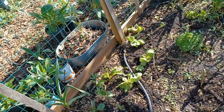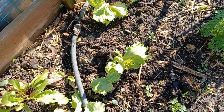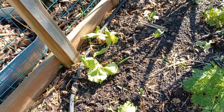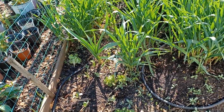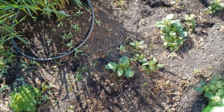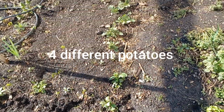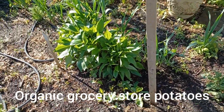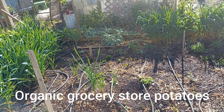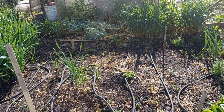Planted lettuce out here yesterday for my deck kitchen garden. Half the pot had gone to seed, so the only thing left was the lettuce, and the lettuce looked good. So it's now in the garden. Potatoes. That's where my corn's gonna go. Hopefully I can plant next week.